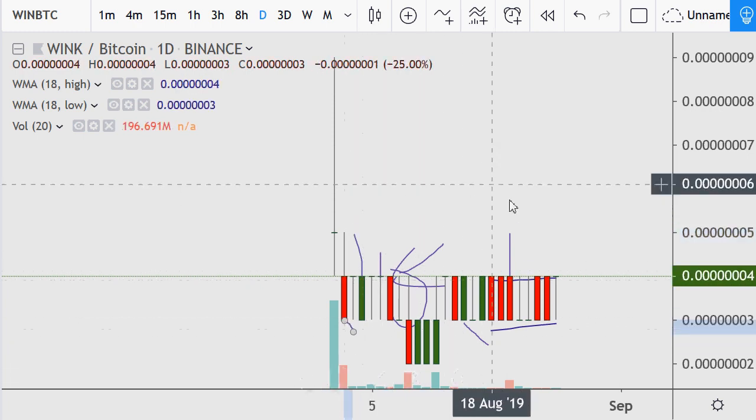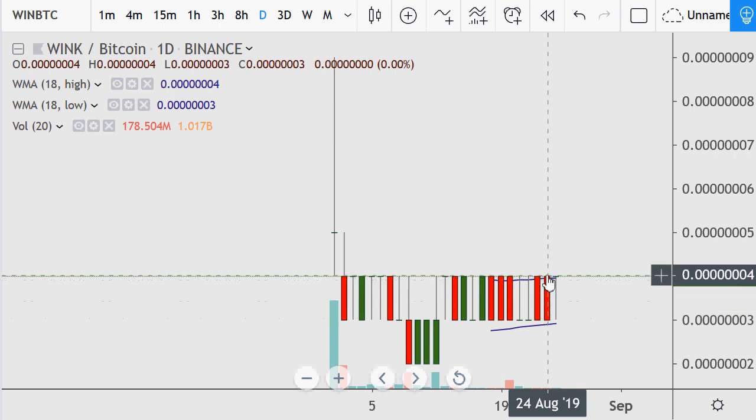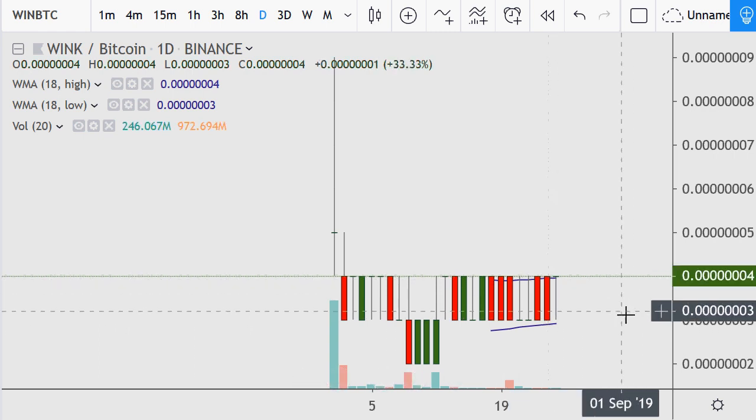So when you see it like this, it's pretty obvious that the bid-ask for days has been 3 and 4. If you want to buy and you just want to get your coins right now, you have to pay the price of 4 Satoshi. And if you want to sell your coins and you want your Bitcoin right now, you have to sell at a price of 3 Satoshi.